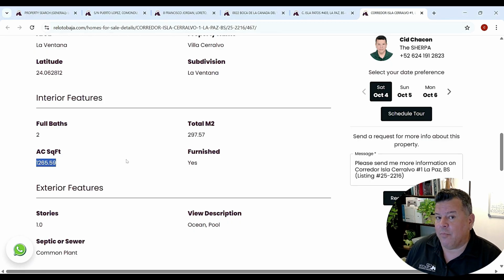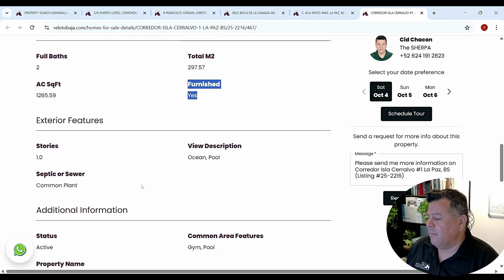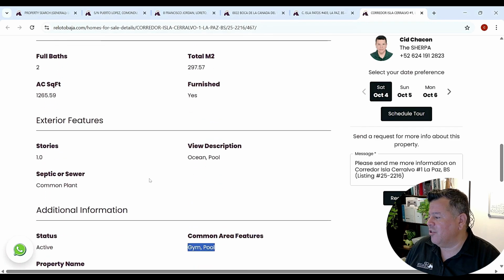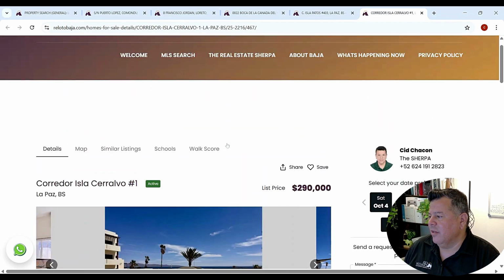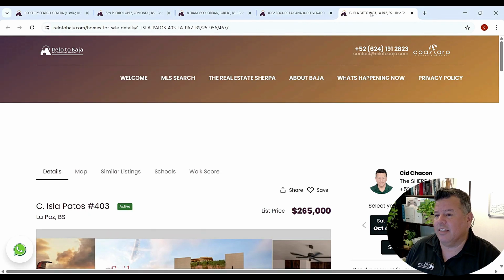That's a fairly ample 2 bedroom, 2 bath, guys. Nice size, furnished. Yes, there you go. Very close, beautiful views. It has a gym and a pool as far as common areas are concerned. So you've got some nice amenities. They don't mention the HOA, but rest assured there is one. Phenomenal. Again, love this place. That's just my opinion. Let me know if you have any specific questions about that one. Let's continue on to the next one.